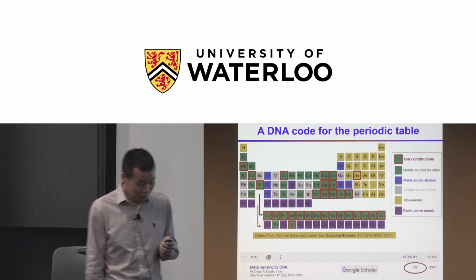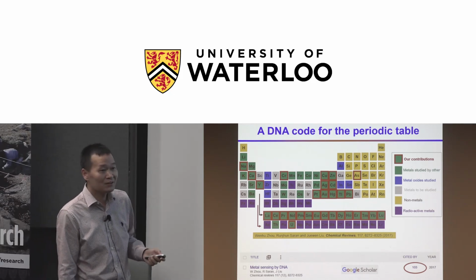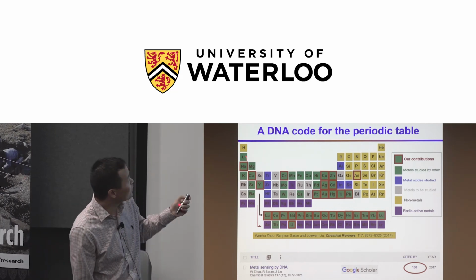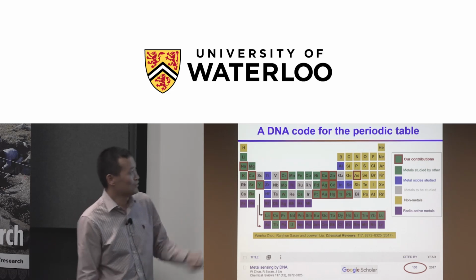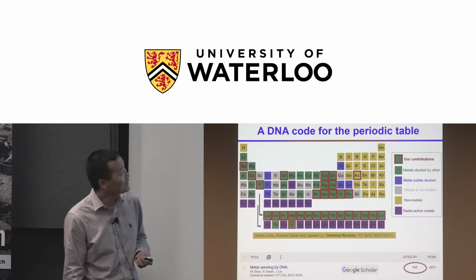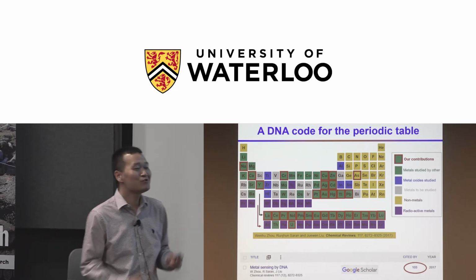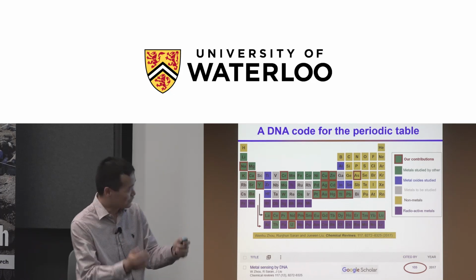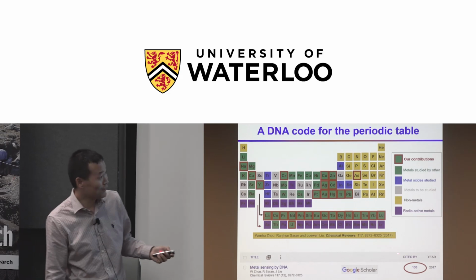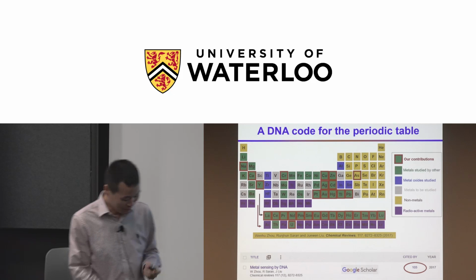Last year, we wrote a review paper published in Chemical Reviews to summarize the field, basically using DNA to recognize the elements, mostly metal ions. The green spots, more or less, have DNA sequences corresponding to them. We hope one day we can cover the whole table, at least the metals, with DNA. For each element, we want to give it a DNA code. This paper was published just last year and has already received over 100 citations. We're very pleased to see that.